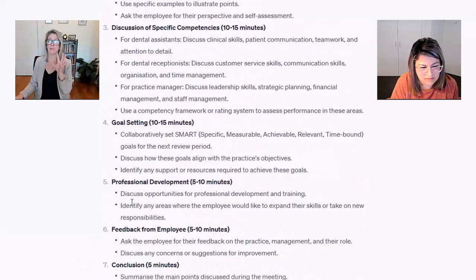5th element, professional development. This will take 5 to 10 minutes. Discuss opportunities for professional development and training. If you need any of those, just go to our website as well. All of our online courses, there's heaps going on. Identify any areas where the employee would like to expand their skills or take on new responsibilities.